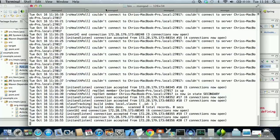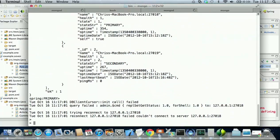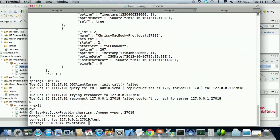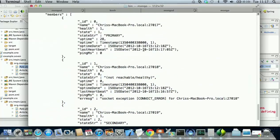So I could, if I wanted to, obviously kill this guy. Now he's going to say he's dead. Yeah, no. And I could say, look at 9. And 9 is now a secondary, and I have a primary up here. Right? So it's basically electing them around based upon who's got the most up-to-date data at a given point of time, and who's got a majority.